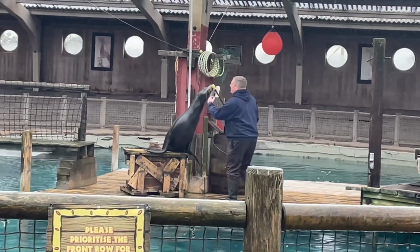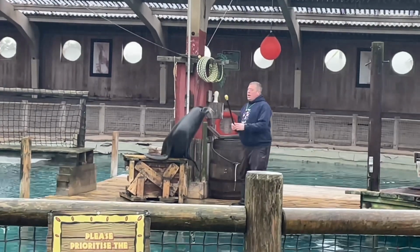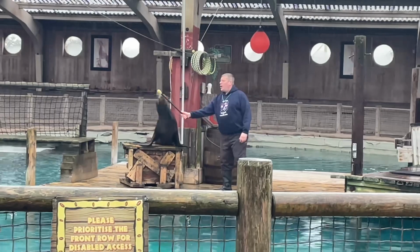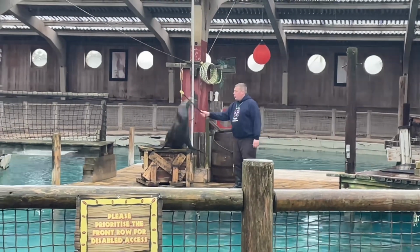The first thing they learn to do is this, it's called targeting. We've got a stick with a yellow spot on the end. And we train the sea lions to just follow the yellow spot around with their nose, like this.